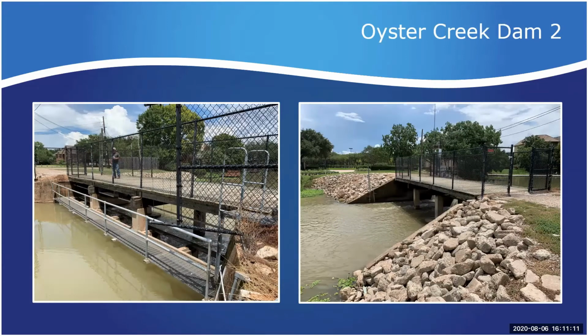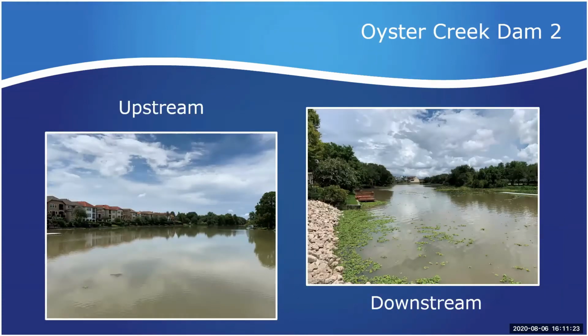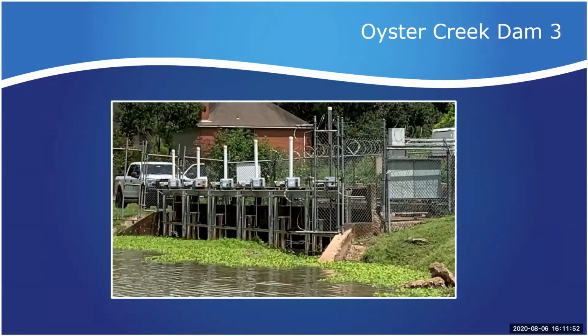Then this is Oyster Creek Dam number 2, which is relatively close to the Brooks Weir structure. It's controlled by stop logs that have to be manually pulled and so forth. We're going to talk a little bit about Oyster Creek Dam number 2 in the future and how we can improve that. Upstream and downstream of Oyster Creek Dam number 2, you see the amenities that are there. On the downstream view, you can see on the left there's a little headwall and boat docks and that sort of thing. If you'll remember, you approved a meeting or two ago an encroachment into that area that's very similar to this. So let's move on to the next one.